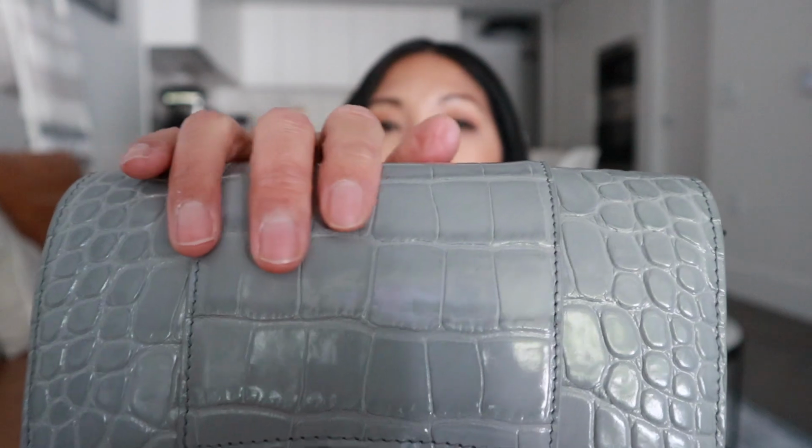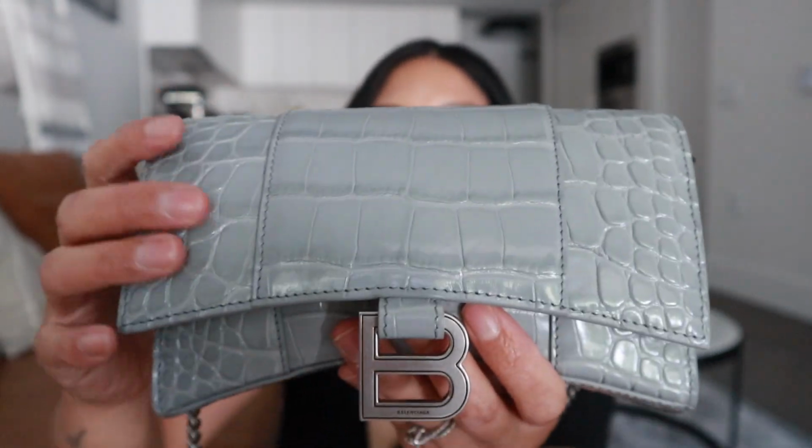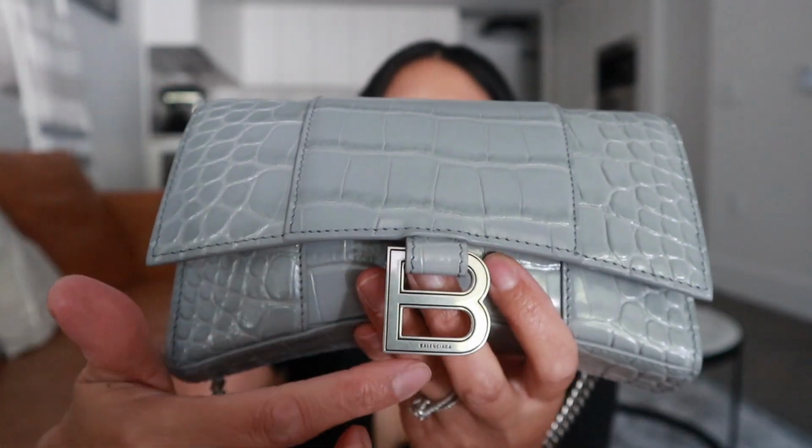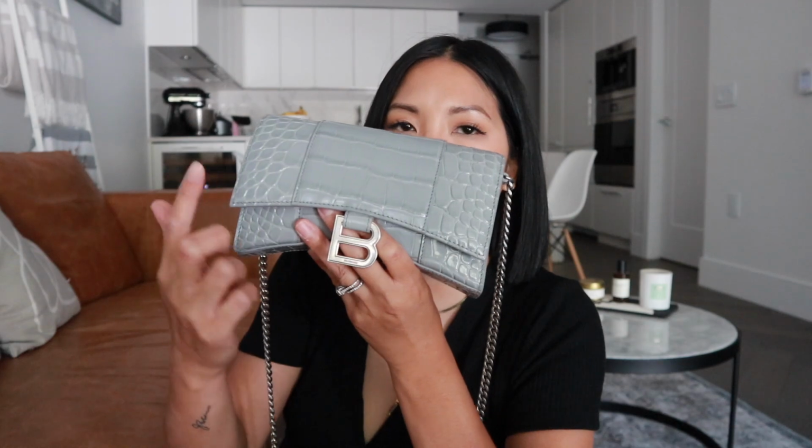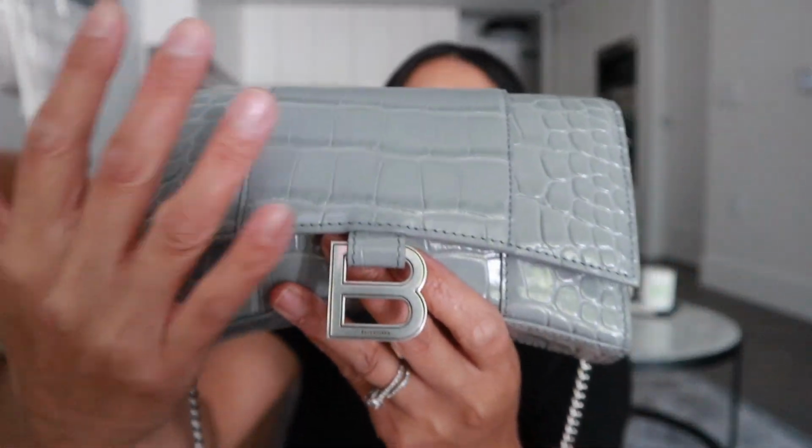Mine is in this beautiful mock croc and it's gray and it has the silver hardware, which I love, the silver on the gray like this. I don't think this would look good with gold because of the warm tones the gold would bring. I love the monochrome look of this. So this is full and I'm going to show you everything that I'm going to take with me.